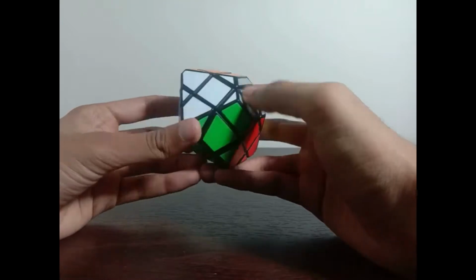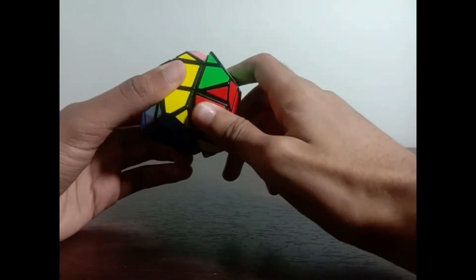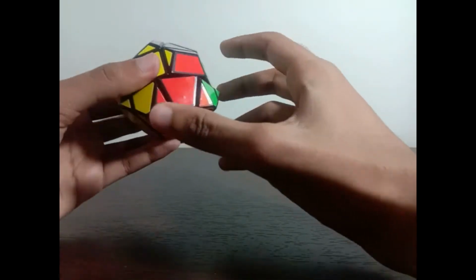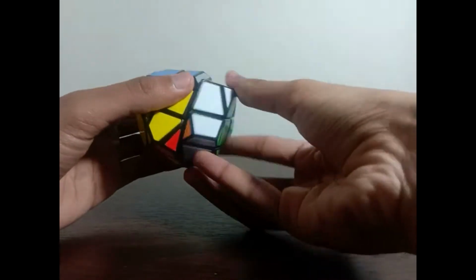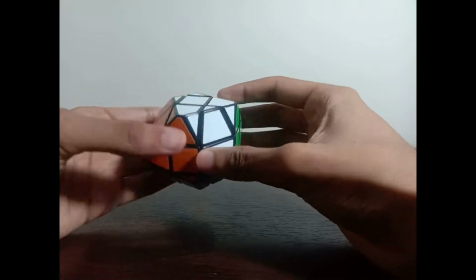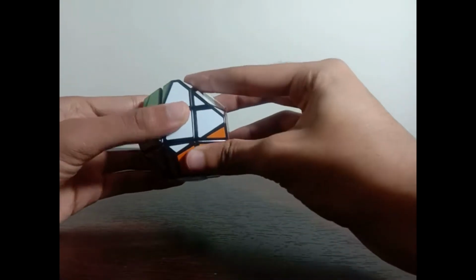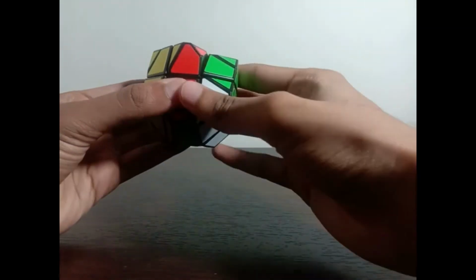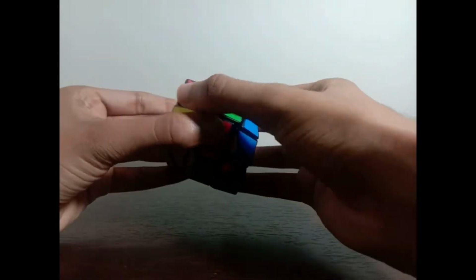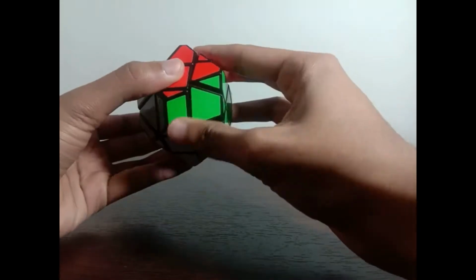And now we begin with our actual top 10 list. Number 10 is the UFO. The Dayan Sheng UFO is a shape mod, a very fun shape mod I must say, of the 3x3 Rubik's Cube. The solve strategy is almost entirely the same, apart from a few minor quirks. This turns quite well and feels good in the hand. And as you can see, the shape shifting is pretty cool as well.